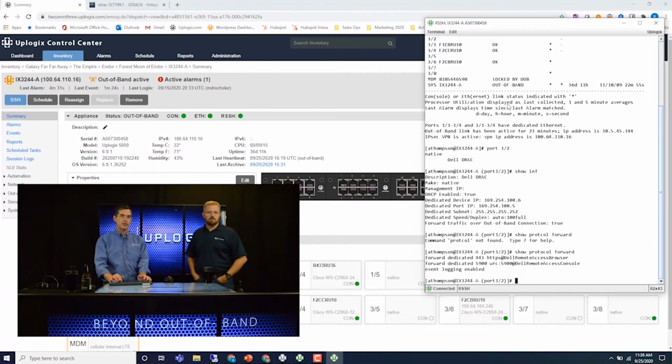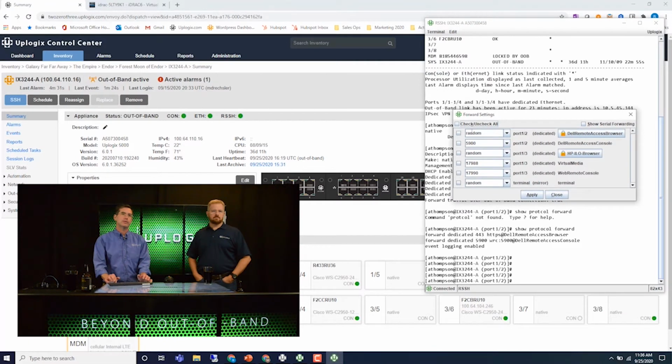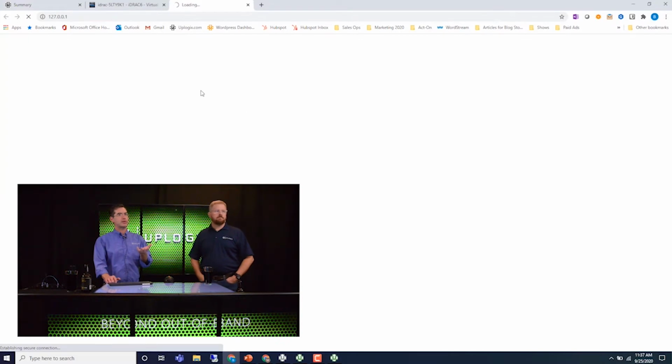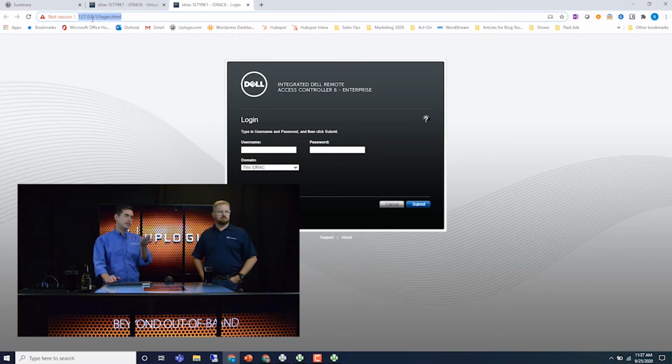So here I am in the Uplogix command line. And if I wanted to, I could terminal to the console port of that Dell, but it's got a lot more functionality in the web interface. So we just go terminal forward here. We pick the DRAC port there. And you can see it's picked a local port on my workstation to be our end of the SSH tunnel. And then I click this button that opens up the SSH tunnel. It starts on our side, on our workstation. And then the far side of that SSH tunnel is the web interface of that DRAC with the Uplogix there in the data center.